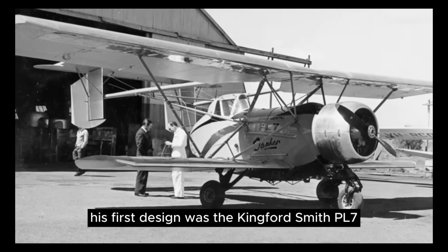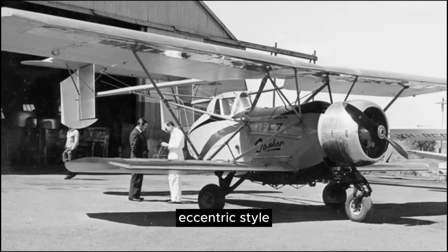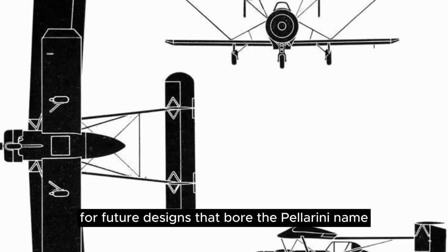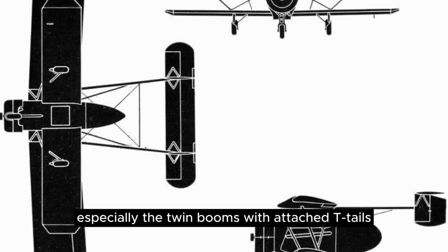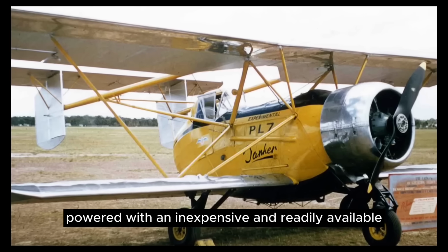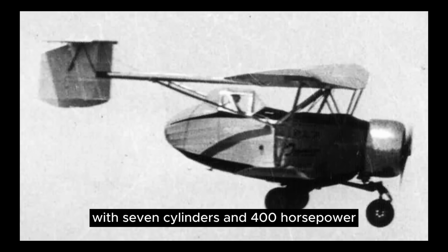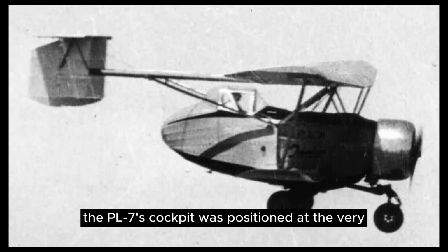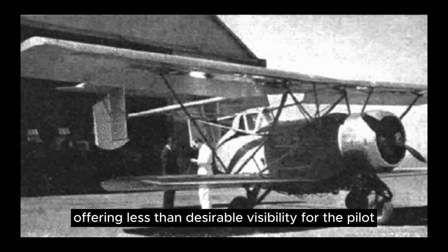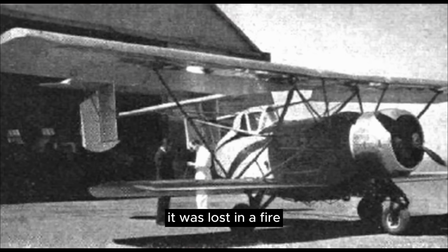His first design was the Kingsford Smith PL-7. It was a perfect reflection of Pellegrini's eccentric style. The PL-7 laid the foundation for future designs that bore the Pellegrini name, especially the twin booms with detached T-tails and pod-like fuselage. Powered with an inexpensive and readily available Armstrong Siddeley Cheetah with 7 cylinders and 400 horsepower, the PL-7's cockpit was positioned at the very end of a fuselage pod, offering less than desirable visibility for the pilot. Sadly, before the PL-7 could ever gain certification, it was lost in a fire.